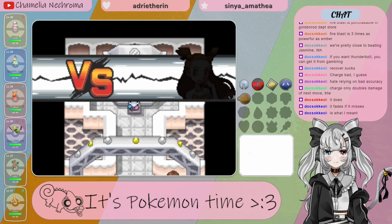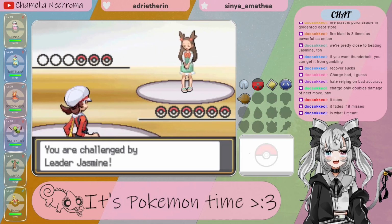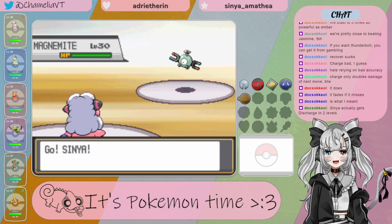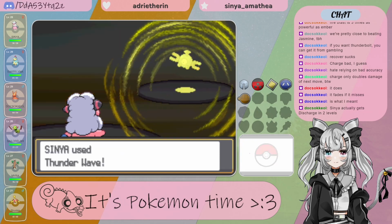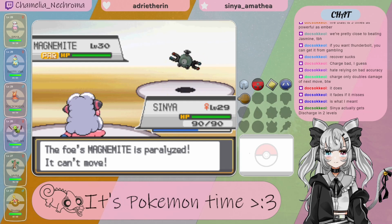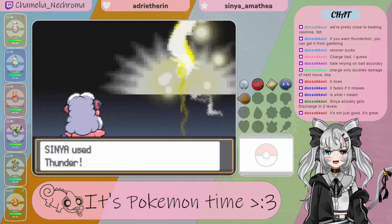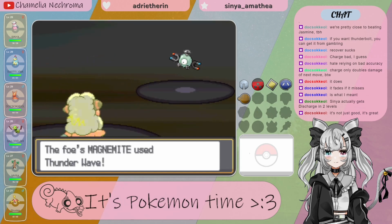Maybe actually we can deal a lot more damage to the Magnemite now that we have Thunder, because that is a lot stronger. Like, a lot stronger. Senya actually gets discharged in 2 levels. Oh, nice! No idea if that's good. It's not just good, it's great. Oh, nice! I'm looking forward to it. But for now, Thunder's a big upgrade. Like a massive upgrade. Insanely massive upgrade.